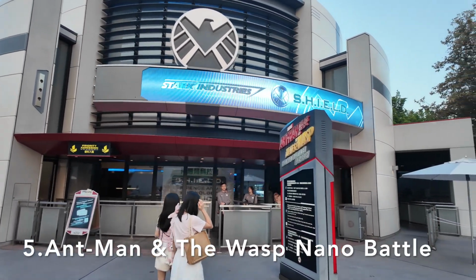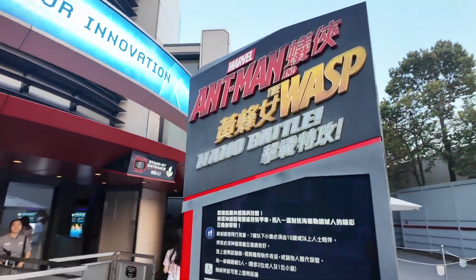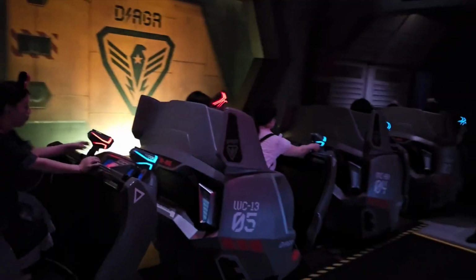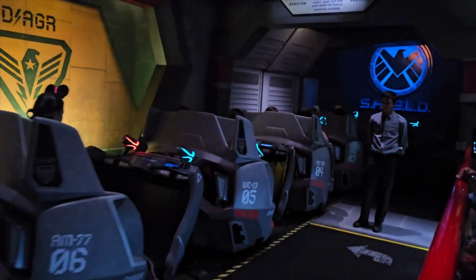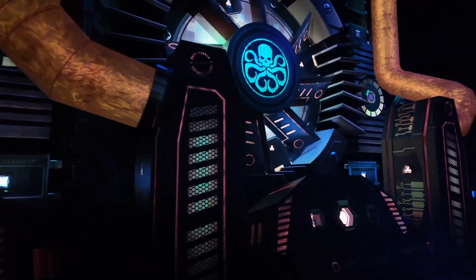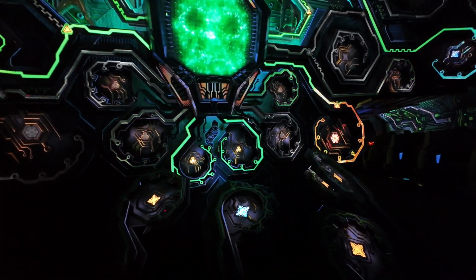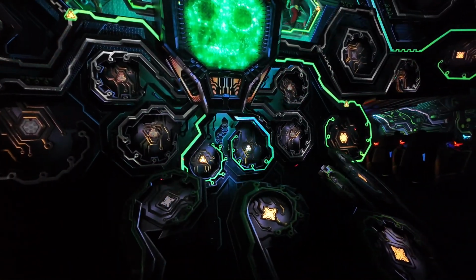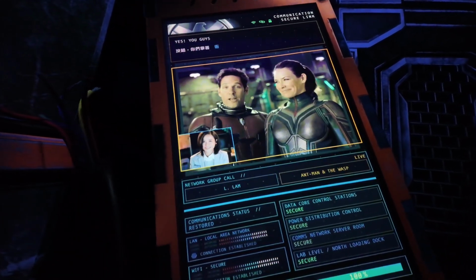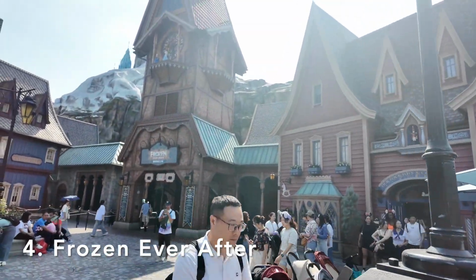In 5th spot is Ant-Man and the Wasp Nano Battle, which is Tomorrowland's Marvel answer to Buzz Lightyear's Laser Blast. We loved this ride and think it's the best of its kind in the world. Thanks to the responsiveness of the guns and the amazing sound effects when you hit the trigger, it feels like you genuinely have a gun or laser blaster in your hand. The ride is perhaps a little short, but feels like an improved modern take on this style of attraction. It's the only Ant-Man themed ride in a global Disney park, and its wait time barely gets over 10 or 15 minutes.